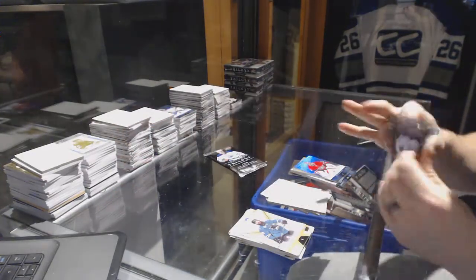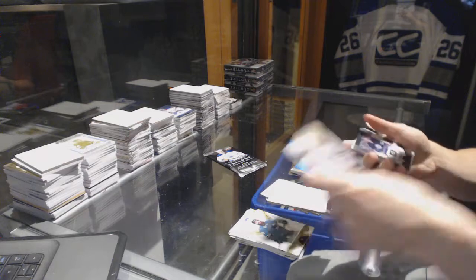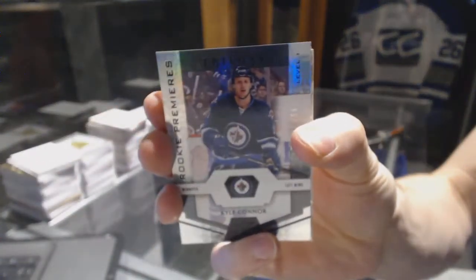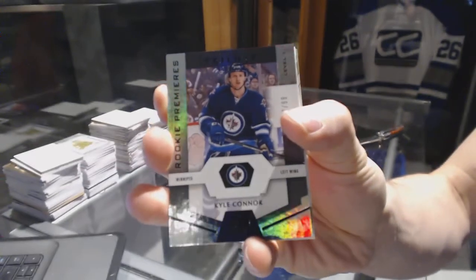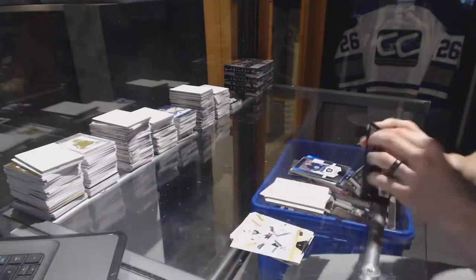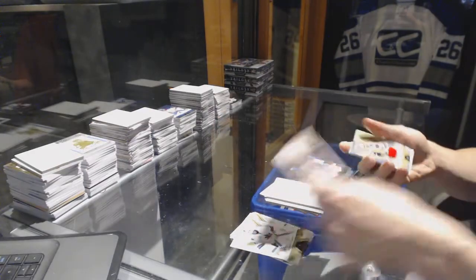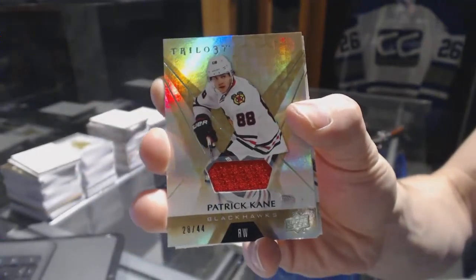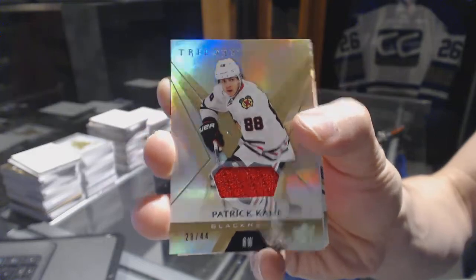Excuse me. We've got a rainbow black rookie numbered to 99 for the Winnipeg Jets, Kyle Connor. And we've got a base jersey number 28 of 44 for the Chicago Blackhawks, Patrick Kane.